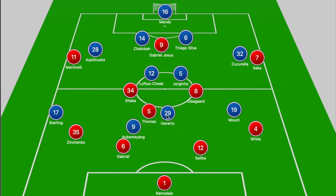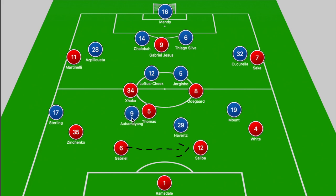For instance, if Aubameyang stepped out to Gabriel, he'd block off the passing lane to Thomas Partey, but Havertz would also be sitting on the single pivot as well. If Gabriel looked to push the ball square to Saliba, then from there Havertz could shoot out towards Saliba, and Aubameyang could drop off on Thomas Partey.